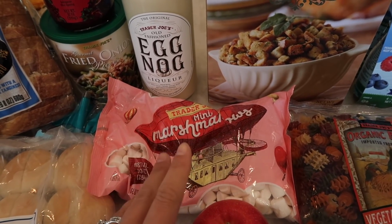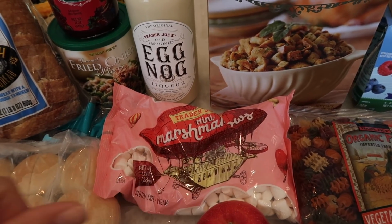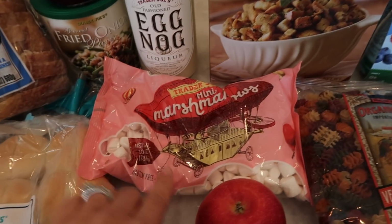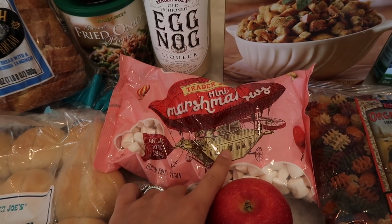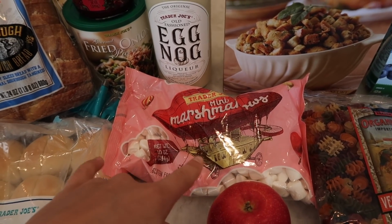So no more big marshmallows, but the mini ones are here now, so grab them while you can. By the way, these are gluten-free and vegan, so if you guys are vegan, just know that these are safe. One of the few ones that you can find, and they're actually really good.